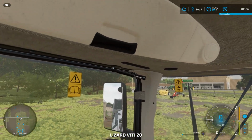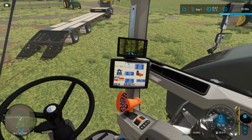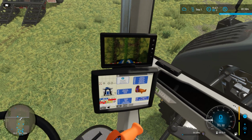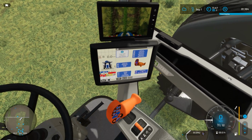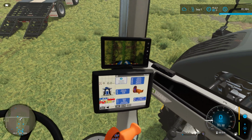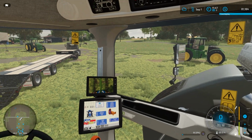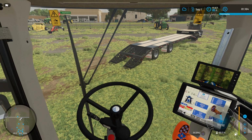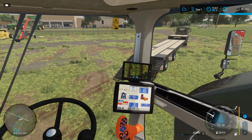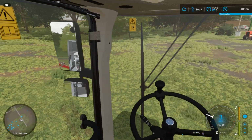Well, let's jump in and get it started up. We'll have a look inside it because we've never been in one of these. We have a camera there, a joystick with, I think it tells you all the buttons on it, but it looks very complicated. Anyway, let's get up and we'll get this loaded on first. Probably reverse it on, to be honest.